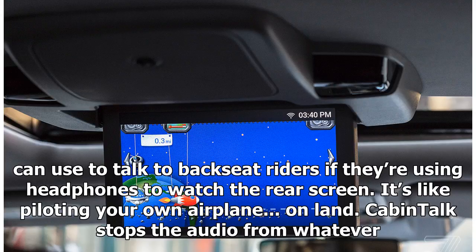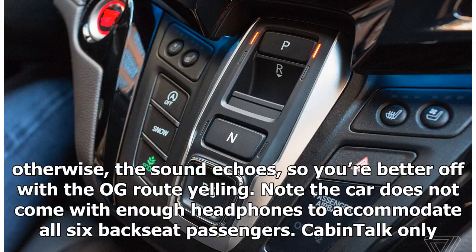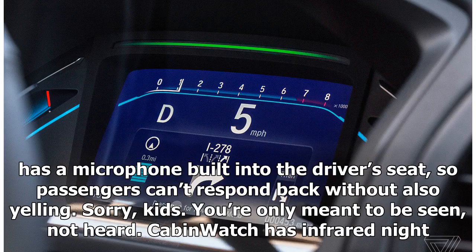On land, Cabin Talk stops the audio from whatever is playing on the speakers and lets you make your announcement. It only works well when the riders are wearing their Odyssey headphones while watching the backseat TV screen. Otherwise, the sound echoes, so you're better off with the OG route: yelling. Note the car does not come with enough headphones to accommodate all 6 backseat passengers. Cabin Talk only has a microphone built into the driver's seat, so passengers can't respond back without also yelling. Sorry, kids. You're only meant to be seen, not heard.